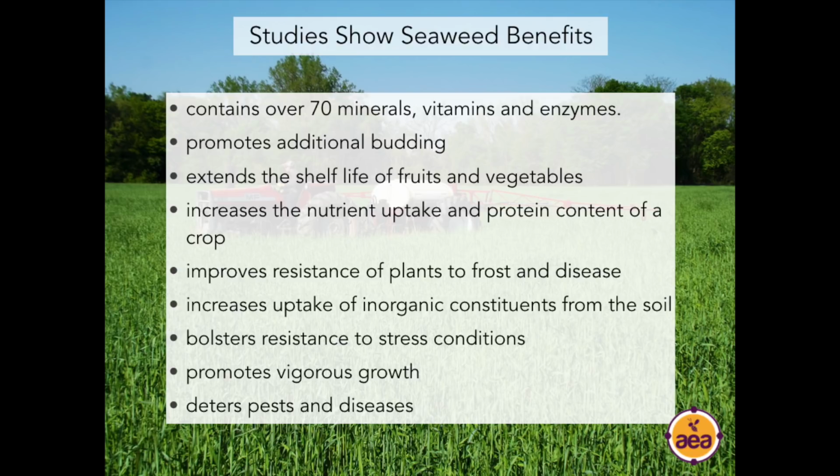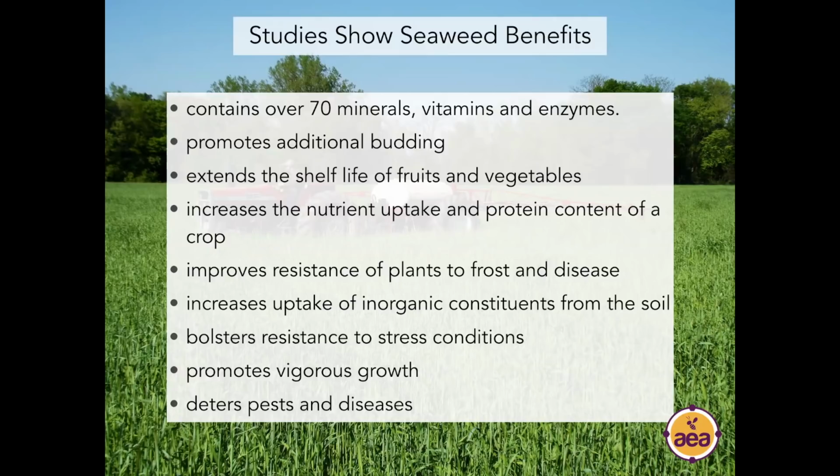It's been shown to contain over 70 different minerals and a whole host of different vitamins and enzymes. And you might say, well, that's true of ocean minerals and rock powders and many other products as well. But there's a key difference here in that the minerals within seaweed have already been digested and absorbed by a plant, which means they're extremely bioavailable. And we find that very small quantities, in this case milligrams of an active mineral, can produce a very strong plant response much more quickly than minerals in other forms, because they're already in an organic chelate form that plants can absorb very quickly.